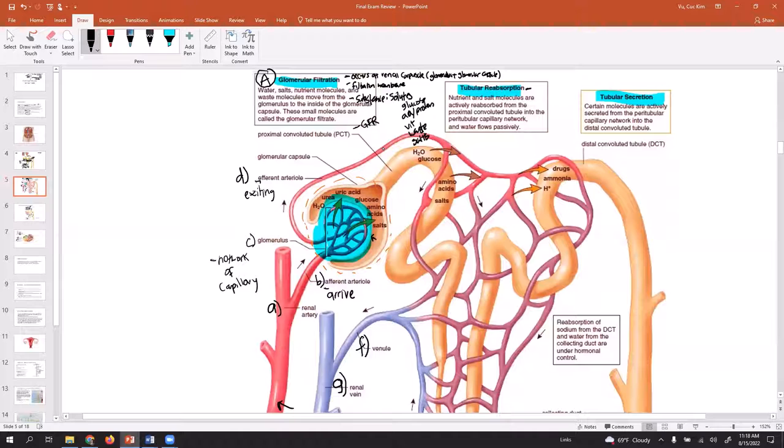The PCT. Yep. And DCT and nephron loop. Yeah, so it's moving from those areas to where? The collecting duct? Nope. That would be a correct answer if I were asking you about the flow. But I'm asking about tubular reabsorption. So it's a movement, right? From a fluid from those areas that you've listed, the PCT, DCT, and nephron loop. So where are they moving into in tubular reabsorption? The blood in the capillaries?